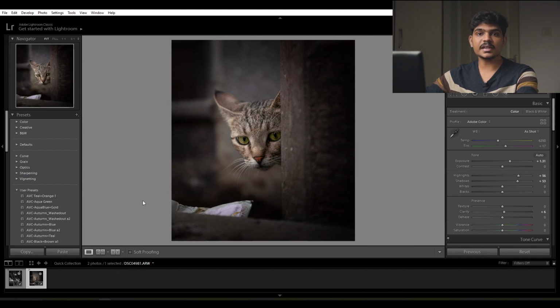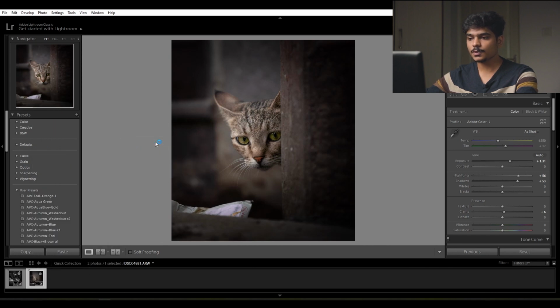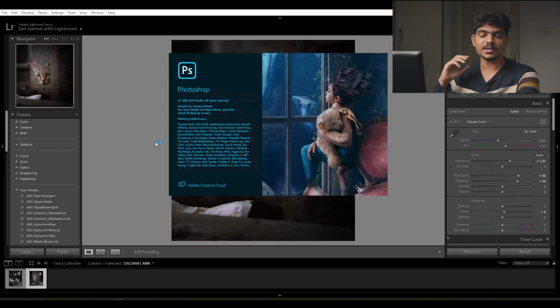Now we can clearly see that there is a distracting element which is the wrapper in the image. To remove this, I'll have to edit this in Photoshop. To do that, I'll just right click, edit in Adobe Photoshop. This will open the same file in Adobe Photoshop and whatever changes are made to the image in that file will be reflected back in Lightroom. This is pretty cool that you can switch between Adobe softwares.